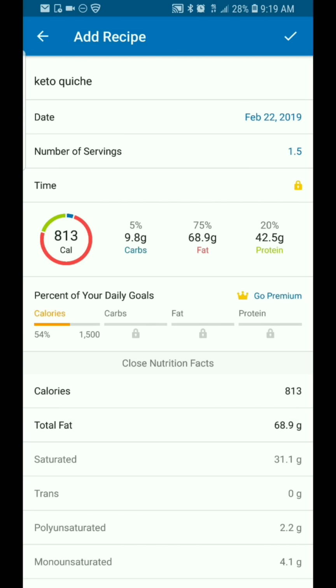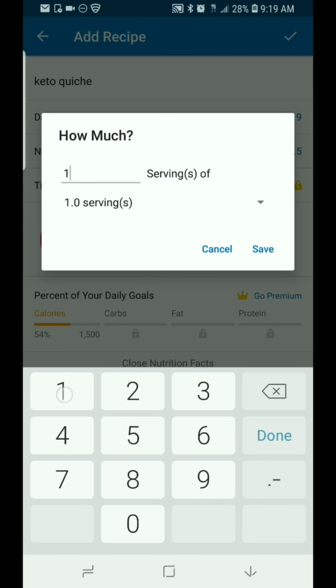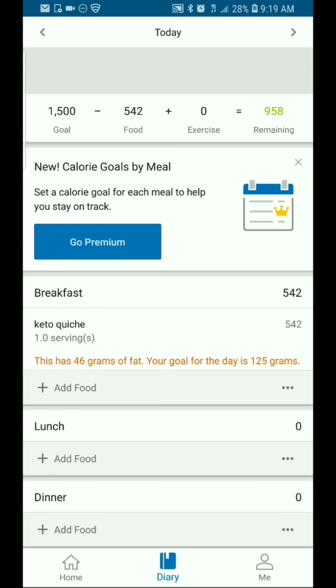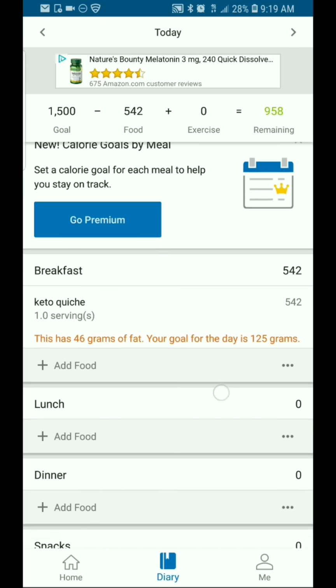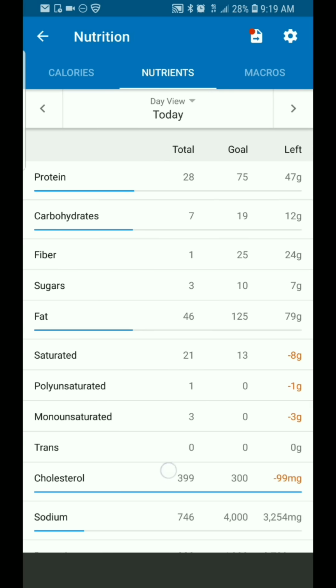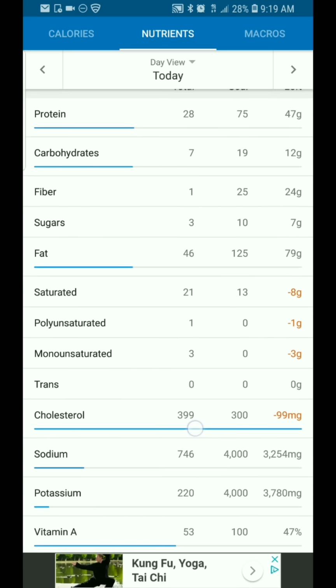It'll bring up what you ate right there. Let's say you cut that initially into 8 slices and you decide to go for a half of another slice, you could do that. We're going to go ahead and just keep it at 1 for right now and hit save. That is it right there, guys. So this is how you log a from scratch recipe. I'm going to show you real quick how to go down to the nutrition and double check your macros again.